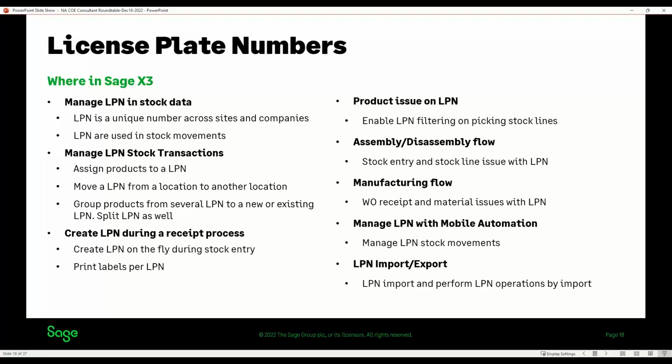You can create LPNs during receipt. It gives the ability to create LPNs on the fly and print stock labels for those LPNs. You can issue products on an LPN, whether that be a delivery, a miscellaneous issue, or material tracking, as well as through the assembly and disassembly flow: the stock entry for the assembly or the stock line issues for the components used in that assembly, and likewise in reverse for the disassembly. As I mentioned, in the manufacturing flow LPNs can be generated or used for the work order receipt, as well as, quote unquote, consumed during material issues. LPNs can be managed through mobile automation, and there are import-export templates available for your LPN imports at Go Live or during any other step where that's required.